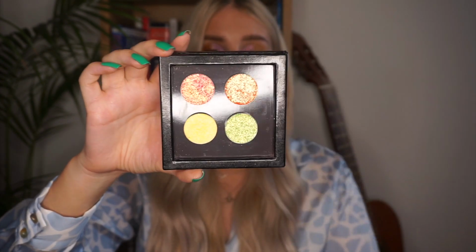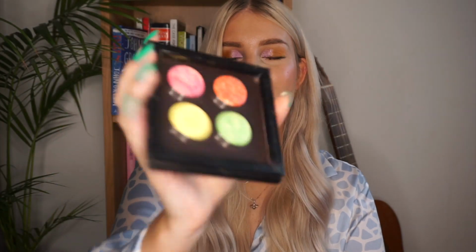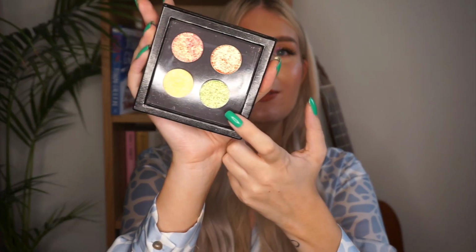These two right here are quite similar, but they're also very different. This one here is like a pinky base and it has a yellow green and then also a bluish purple shift. And then this one here, it has an orangey base with a pink and then a bluish green kind of shift as well. So they are very shifty. These two right here are definitely more shifty than these down here, but this one is also quite shifty.